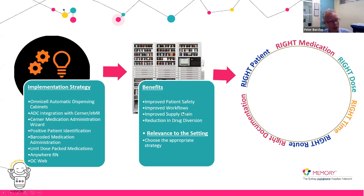improve the supply chain, because if we don't use ADCs or some kind of technological distribution system, once something leaves the pharmacy, I don't know where it goes. I know it was sent to the ward, but with stock that I've sent from the pharmacy to a ward ADC, I know where the stock is. I know what the levels are. I can run a report. I'll get a report back to pharmacy if the levels drop to an established minimum.